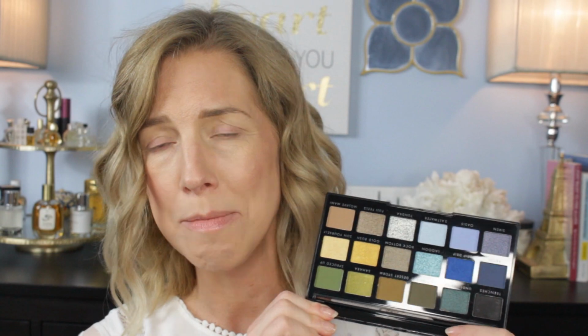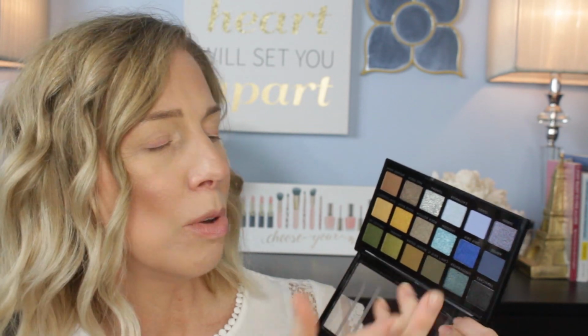And honestly, blues are beautiful, greens are beautiful, and if I don't wear them, that's okay because there are some really pretty kind of khakis and browns and a couple grays, so we shall see. But I thought I'd give it a shot. It's 18 eyeshadows and I want to say it's $14. It's a combination of metallics, mattes, and I guess maybe I'd say like glittery ones.